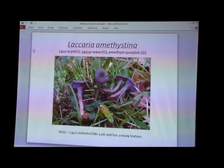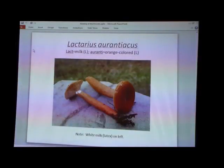Amanastina means purplish. Lac, a pit in the middle. It's waxy, got waxy gills. So that's why it has the name it has.